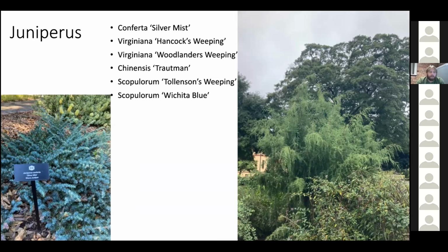A number of Junipers here in the garden, with Juniperus virginiana being probably the easiest to deal with, as it would be for most of you, I think. We have two weeping cultivars, which I wouldn't call strict weepers. They don't go straight down from the trunk, more of a pendulous form. We've got Hancock's weeping, which is what you're seeing there in the picture to the right, and then Woodlander's weeping. Hancock's weeping has been very, very vigorous. I think this plant originated as a 1 gallon plant 5 years ago, and is now just enormous, really quite vigorous. And then over there to the left, you're seeing one of the carpet junipers, Conferta Silver Mist, beautiful blue color, nice and vigorous, and about half-day sun.